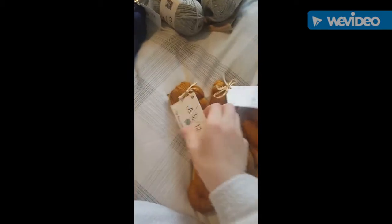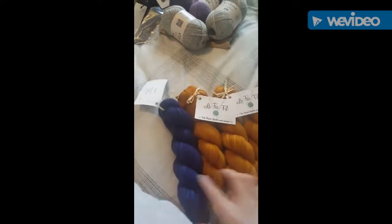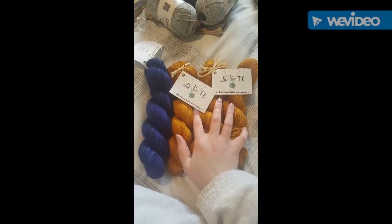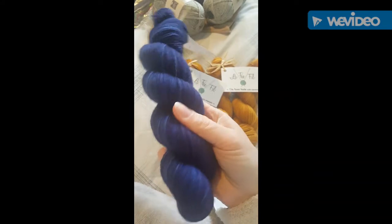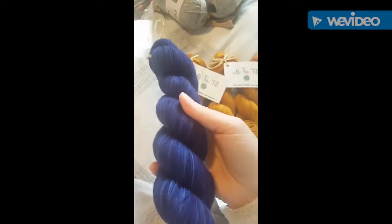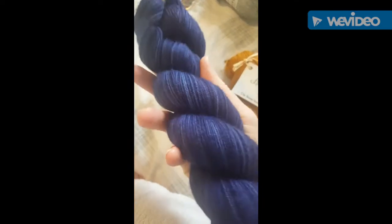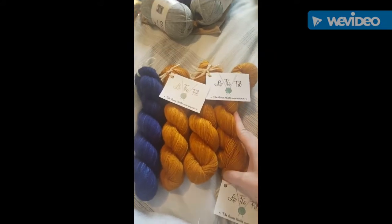I got these from EYF18. I think that's the right pronunciation. And I don't have a pattern in mind for these just yet. I want to knit just a completely plain sweater. So this would be the main colour, obviously, and then for the cuffs and the ribbing around the neck and the bottom, I'm going to do this. I wouldn't say it's quite navy. There's sort of a purple tinge to it. So if anybody has a plain pattern out there, let me know, or know of one even.